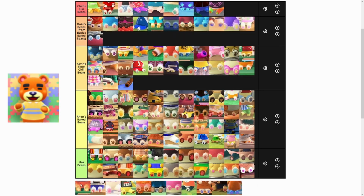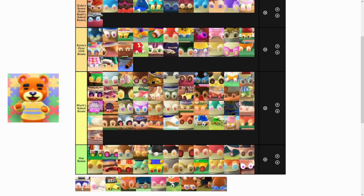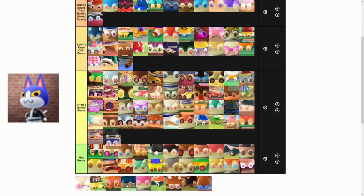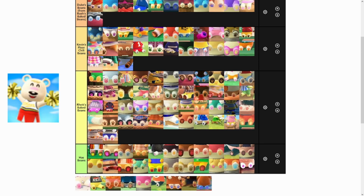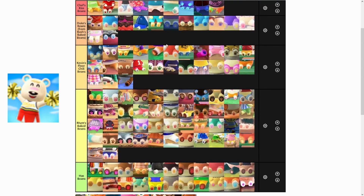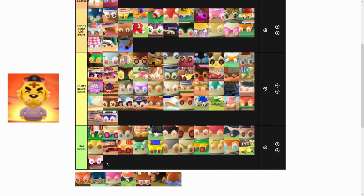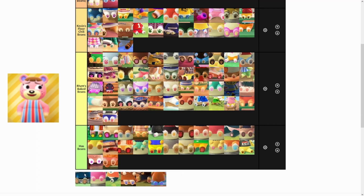Teddy, I am not as obsessed, however. So these are actually going to go into Rhett's baked beans. Tom. Okay, Tom, I think will go into Rhett's baked beans. Tutu, Duke. They're going into Duke's beans. Tybalt, not a big fan of these brown ones, to be honest. Has beans. Ursula, kind of a similar feel. Ursula, I think, will also go into has beans.